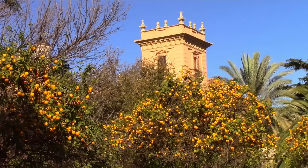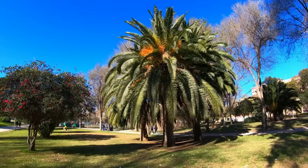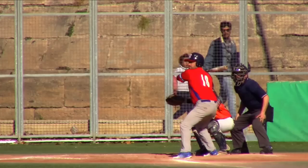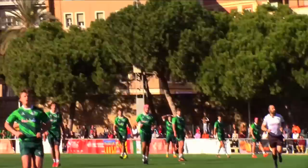How cool are these trees? There were a number of football matches in progress, a baseball game, and even a rugby match. This ball was kicked into touch, missing my head by around 2 feet.